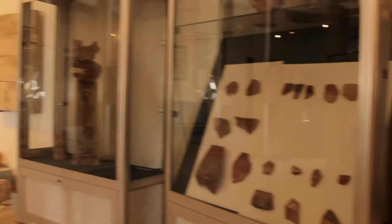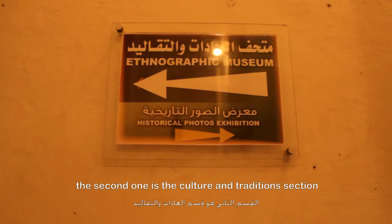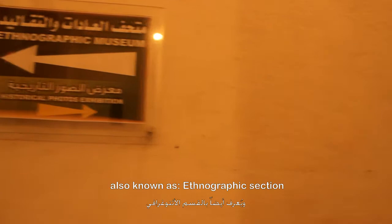The second one is the culture and tradition section, also known as the ethnographic section. This section showcases the traditions in Hadhramaut in the past century.